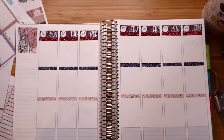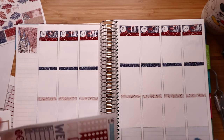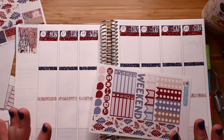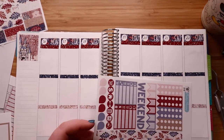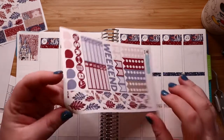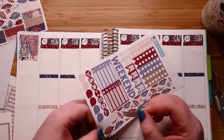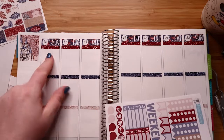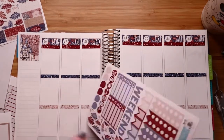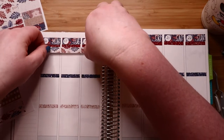Let's start piecing together what the week looks like so I can figure out what I need to put in where. So I know for sure that my husband is in a conference pretty much all week. And since I have this colorful washi here, I think I'm going to use that to represent his virtual conference. Since it'll be Monday through Friday, I figured I'd use the one that is perfectly sized for this side to represent this side.